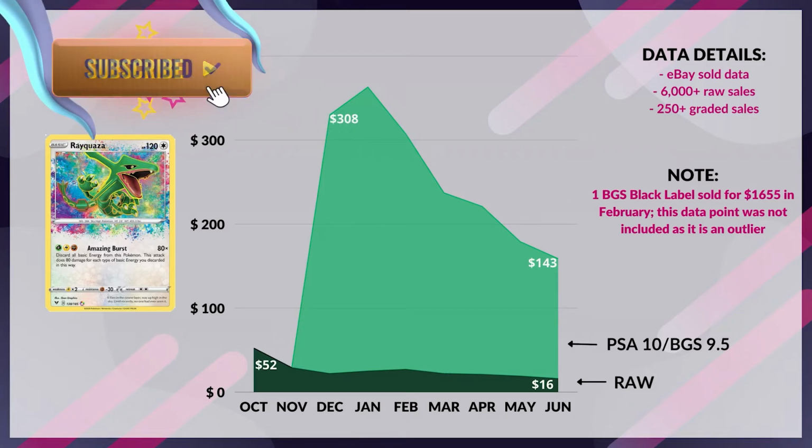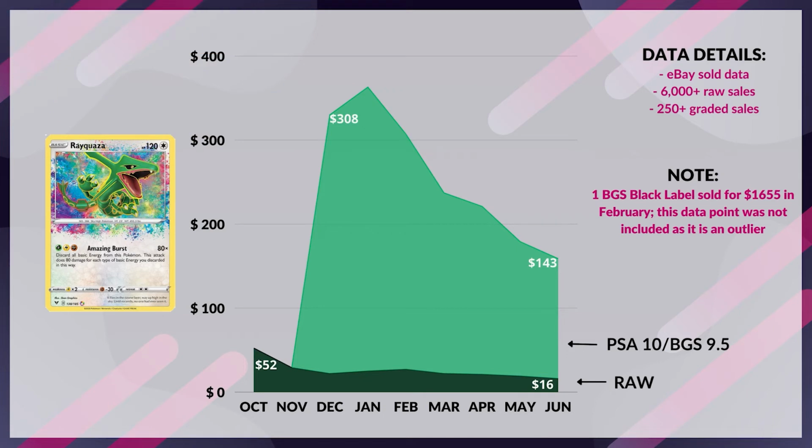Now, Rayquaza is obviously one of the more popular Pokemon cards that exist. You can see here from all of this eBay data, there were over 6,000 between October and November when it came out, and today, at the end of June, early July, 6,000 raw sales, 250 plus graded sales. Now, you can compare the raw price here at the bottom. It started at 52, ended 16, whereas the PSA 10, I included the BGS 9.5s in there too. Those had a decent amount of sales too.